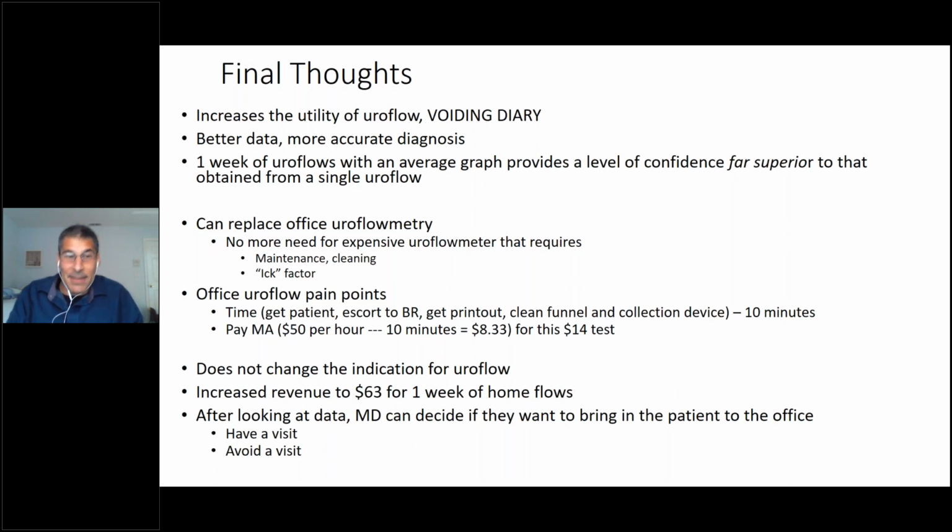So we probably pay our MAs greater than $50 an hour. 10 minutes of her work is already $8.50 for this $14 test. So you're really not losing any of this money when you do it at home because you get rid of the labor cost. It doesn't change the indication for Uroflow. We're still only doing it when I need to know what's your flow, what's your voided volume.